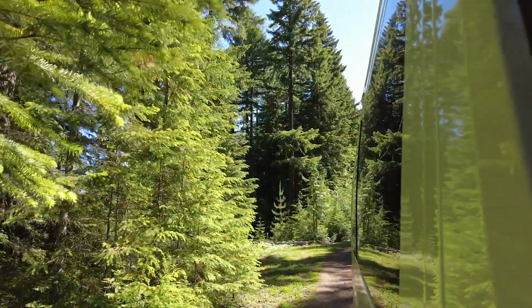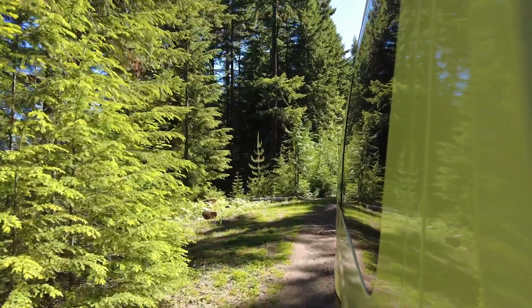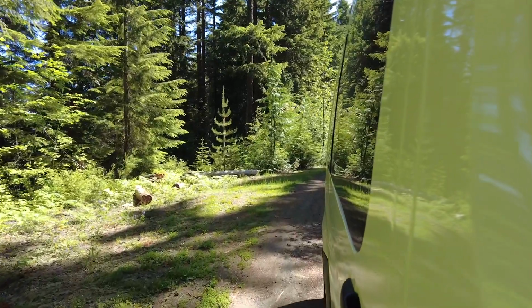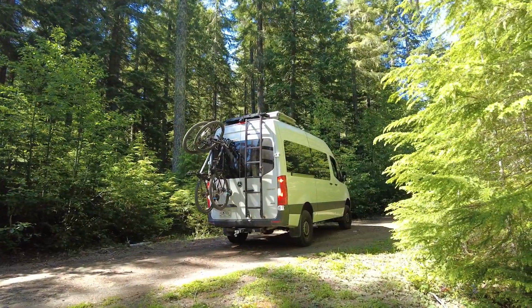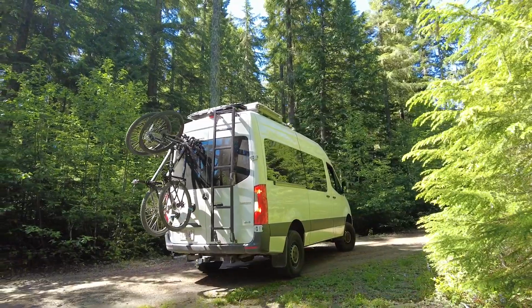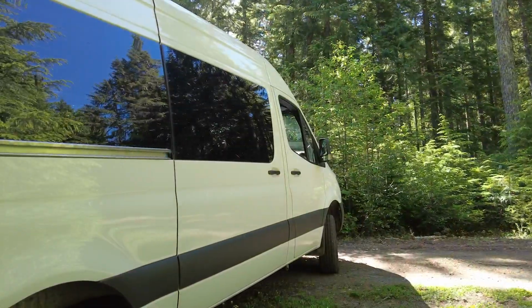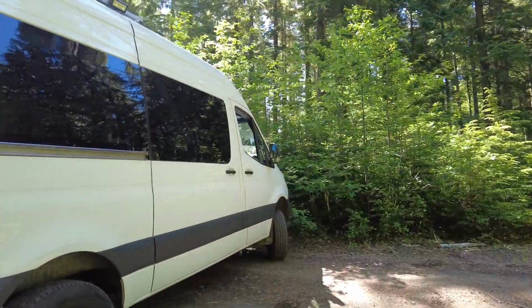So that road was a bust, so now we're making our way down backwards to back out of here because it was getting way too narrow and it started to dead end. So now we're backing down the mountain. All right, we're gonna turn her around and see if we missed our stop. Not a problem.